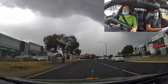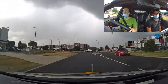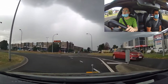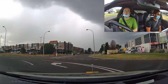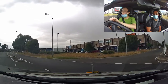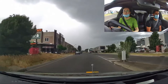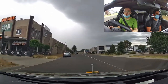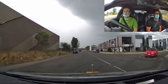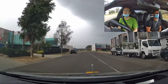Take the next right again, please. Right. Here, next right. Use the slip lane for turning right. Yes. Use it. Yep. Very good. Well done. Here is 50 kilometers. 50. Yes. In all residential areas, the speed limit is 50. Take the next right again, please.